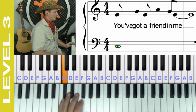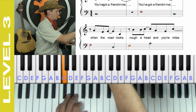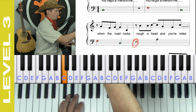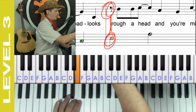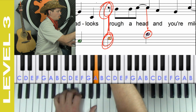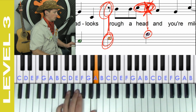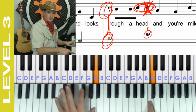So this one here, we've got a C, "You've got a friend in me," and then F, "you've got a friend in me," and then back down to C. So it's all F's and C's until right before "rough." Lined up with that rest right there is an E. "Rough head." Now here's where things get really tricky. This A right here is supposed to be that A, nothing too terrible, except that it's lined up with the second half of these two notes that are tied together. That's supposed to make one big, huge note. So you're supposed to play "head," and while you're holding out "head," play that A.